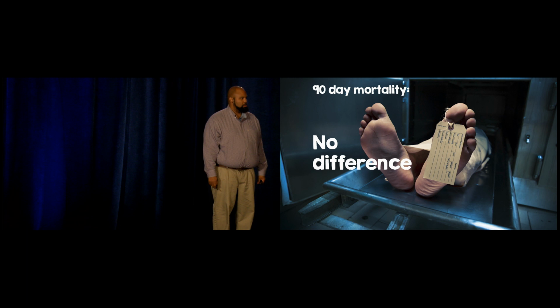However, when you look at some of the patient-centered outcomes, the time on the ventilator, time in the ICU, length of stays in the ICU, there was a statistically significant difference, showing that steroids did decrease the time to resolution of shock, decrease the length in the ICU, decrease the length on the ventilator. So, patient-centered outcomes versus mortality, there's a conundrum. What do we do? What are we basing our treatment off of?